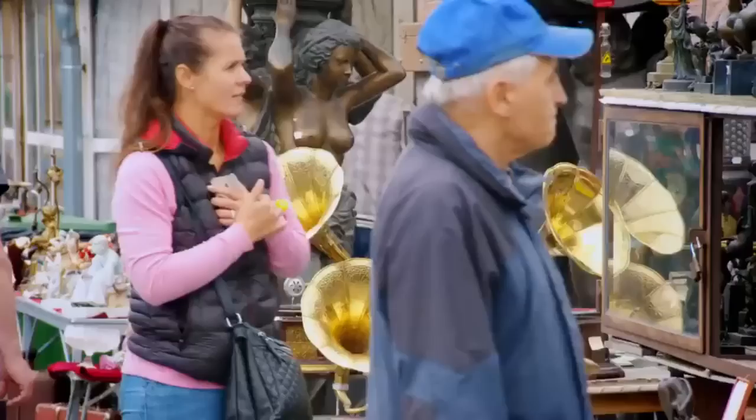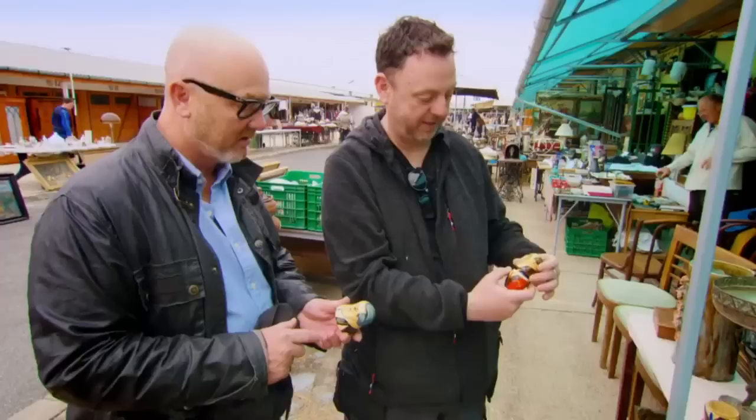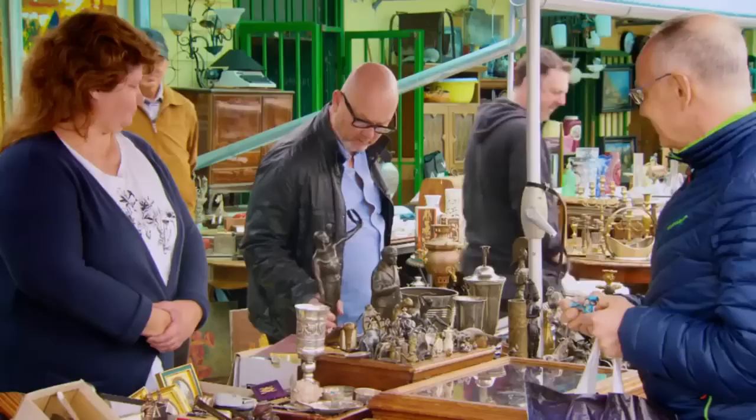There you go, Drew. Oh, you're joking. Who's inside it? Who's inside Gorbachev? Wow, what's his name? Brezhnev. Russian leader's Russian doll. We've just arrived at Budapest Flea Market. Why does this excite me so much? I just love it. It's that expectancy, I suppose, if you don't know what you're going to get. I just cannot wait. I love it.